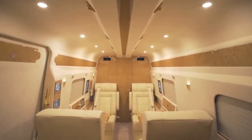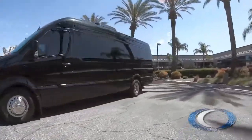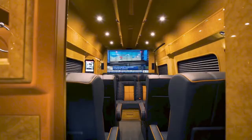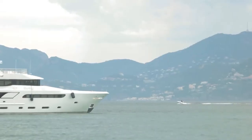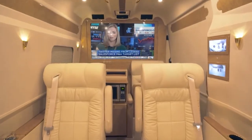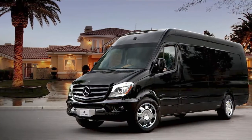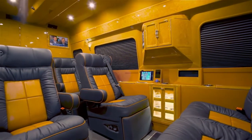Lexani Mercedes Sprinter B6 Real. You might not have heard of Lexani Motors before, but in the world of luxury vehicles, they're famous for customizing unassuming cars and vans into bespoke travel companions. Their interiors are routinely compared to those found in multi-million dollar yachts and private jets, with each being crafted using only the finest materials, progressive tech, and unrivaled attention to detail.